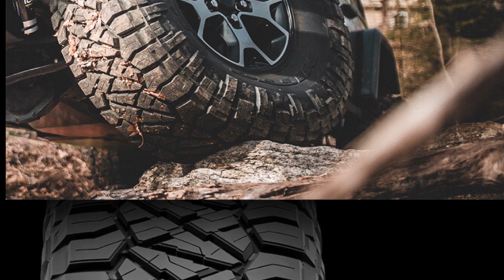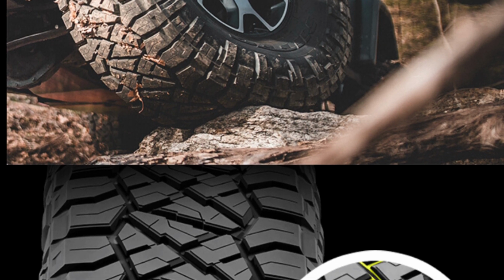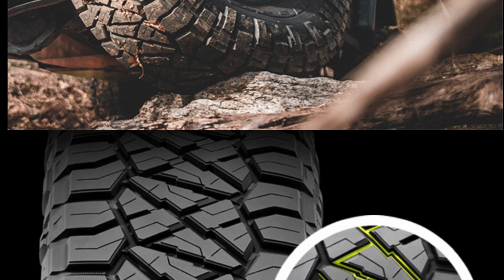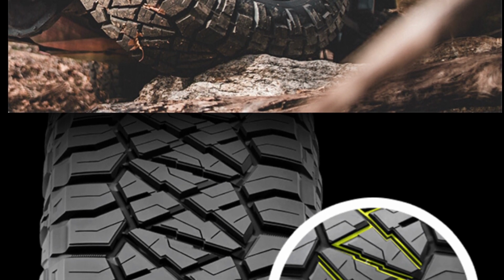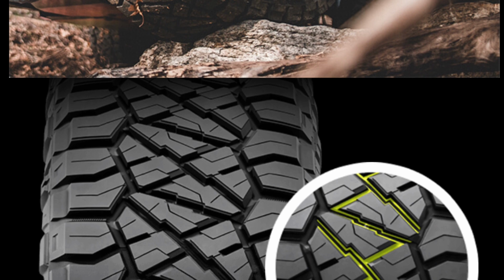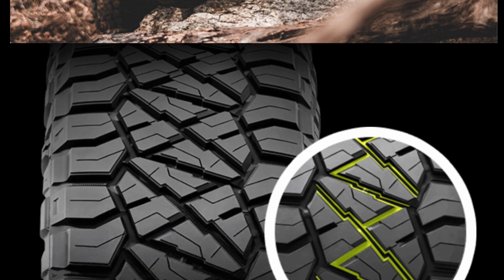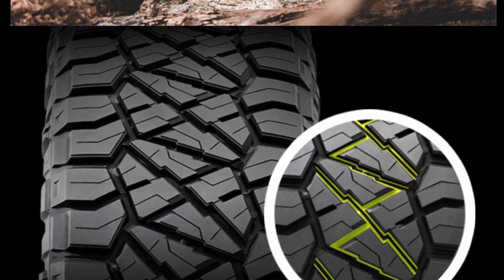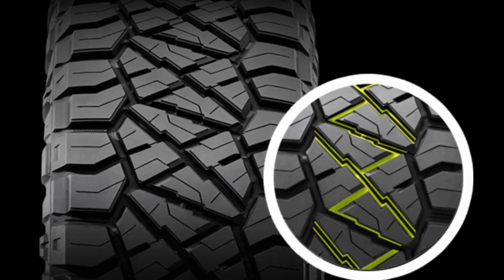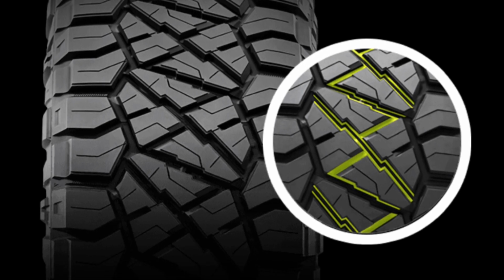My personal opinion on the Ridge Grappler, they were actually on my Duramax when I bought it, and it had about 32,000 miles on it, and they were almost slick. I'm not sure if that was due to them being load range F versus E, or exactly what the deal with that was, but I know so many people that have had good luck with these tires and order 3 or 4 sets. So, me personally, for a Jeep, I would stick with the Trail Grappler just for the extra aggressiveness. But again, if you're looking to be both on and off-road, I think this is a fantastic option that Nitto offers.